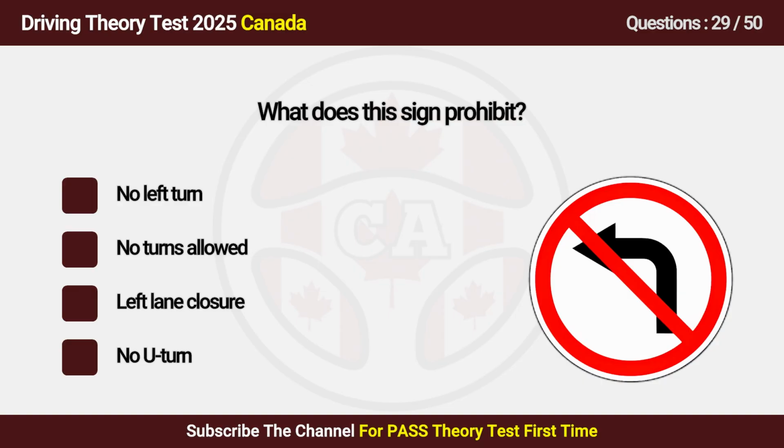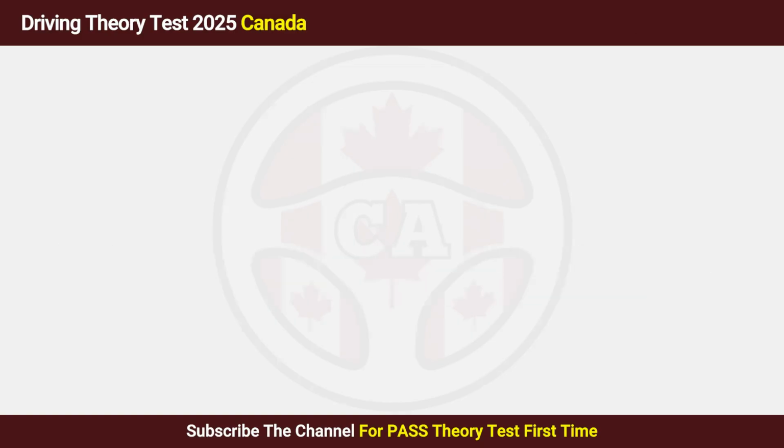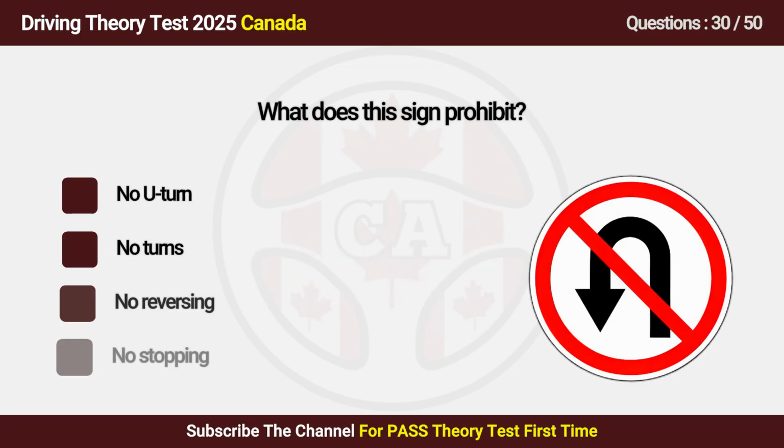What does this sign prohibit? A, no left turn. B, no turns allowed. C, left lane closure. D, no U-turn. Answer is A, no left turn. This sign indicates that making a left turn at the intersection or specific location is prohibited for all vehicles. Question 30.